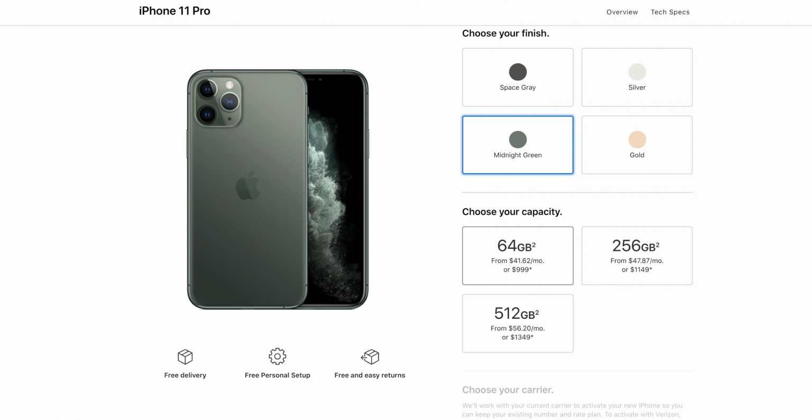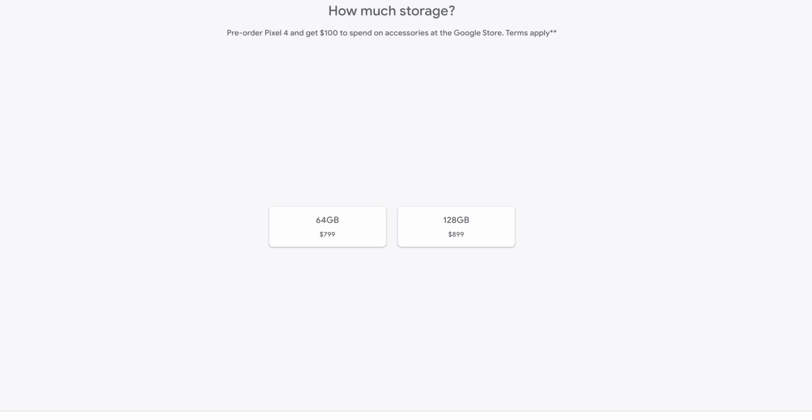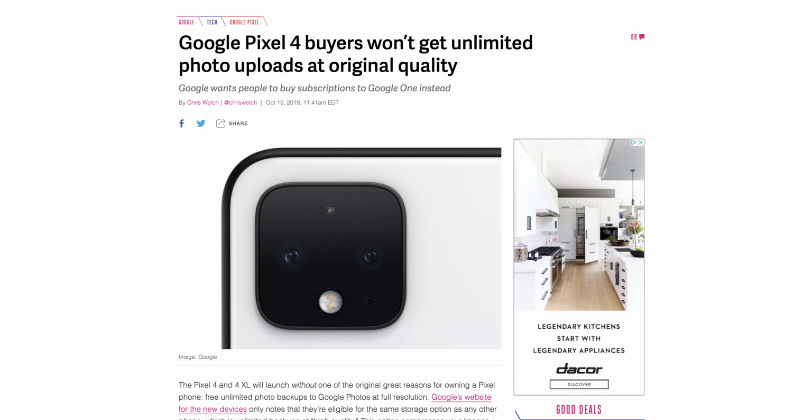In terms of storage, the iPhone 11 Pro starts at a laughable 64 gigabytes, skips the 128 option, and goes to 256 or even 512. The Pixel 4 also laughably starts at 64 gigs, and then only goes up to 128. You could argue that Google Photos will offset this storage issue, but in the case of the Pixel 4, you'd actually be wrong. The Verge reports that Pixel 4 owners will not get free unlimited cloud storage for the original resolution of photos and videos.